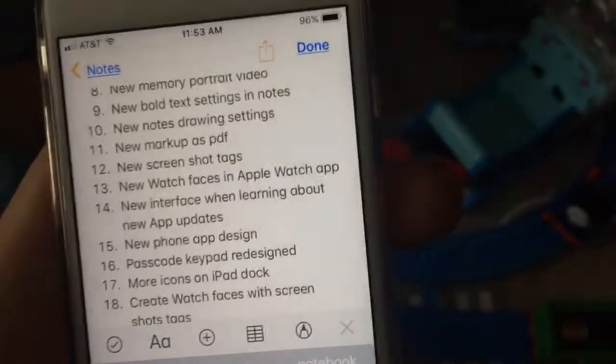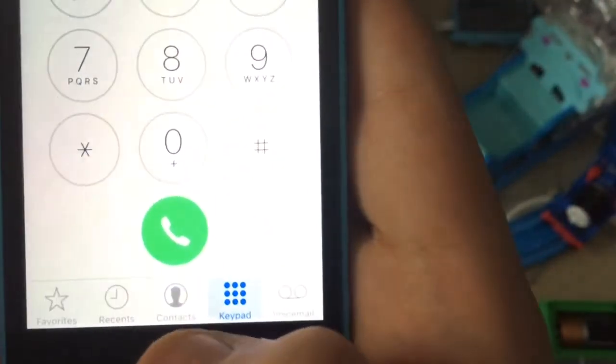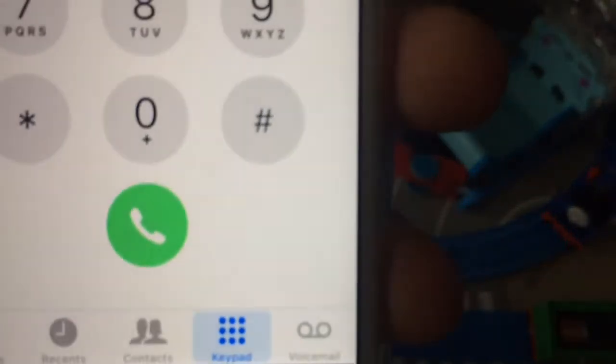Next one is new phone app design. Here's the new phone keypad. The keypad is entirely new. And another one is the new contact button right here. So, I have my 5C here, and before, the contact button looked just like that. Now, it's two people, a man and a woman.